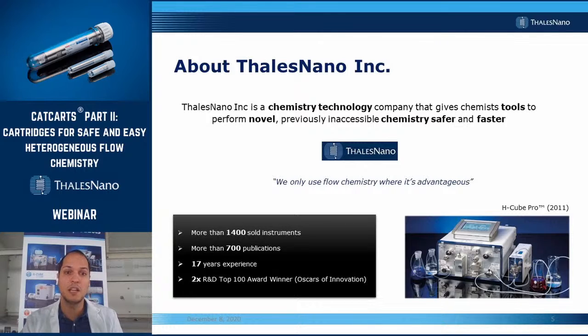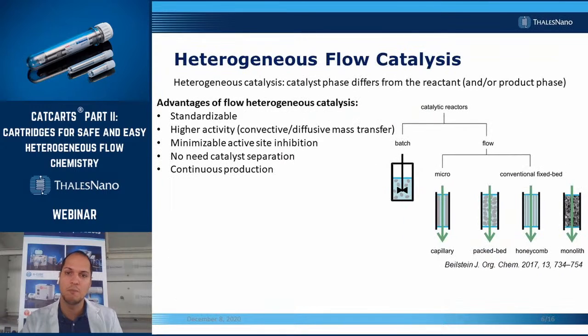So basically we are dealing with flow chemistry. In the previous webinars my colleagues detailed the advantages of flow. Today I would like to focus on heterogeneous flow catalysis. In the case of heterogeneous catalysis, the catalyst phase differs from the reactant or the product. In batch conditions, the catalyst and the reaction mixture are in the same phase, which needs to be separated after the reaction. In flow conditions, the catalyst is immobilized and the reaction mixture continuously flows through the reactor.